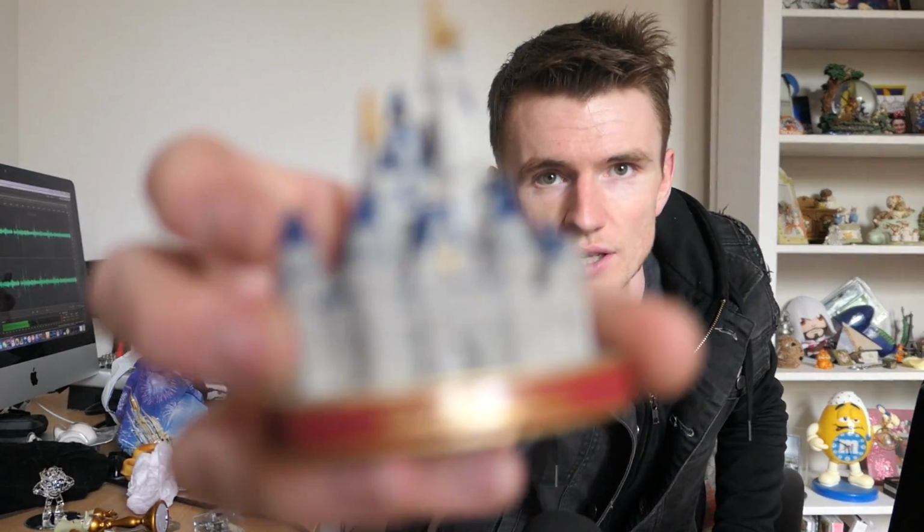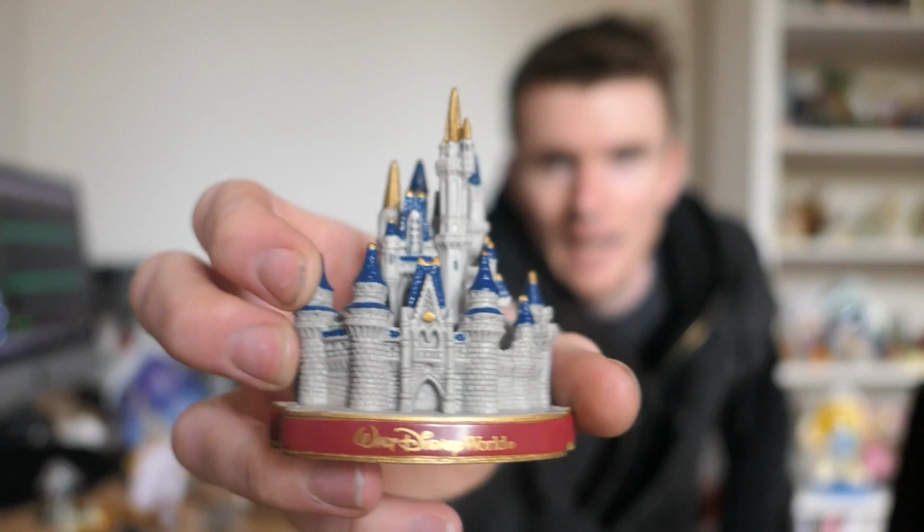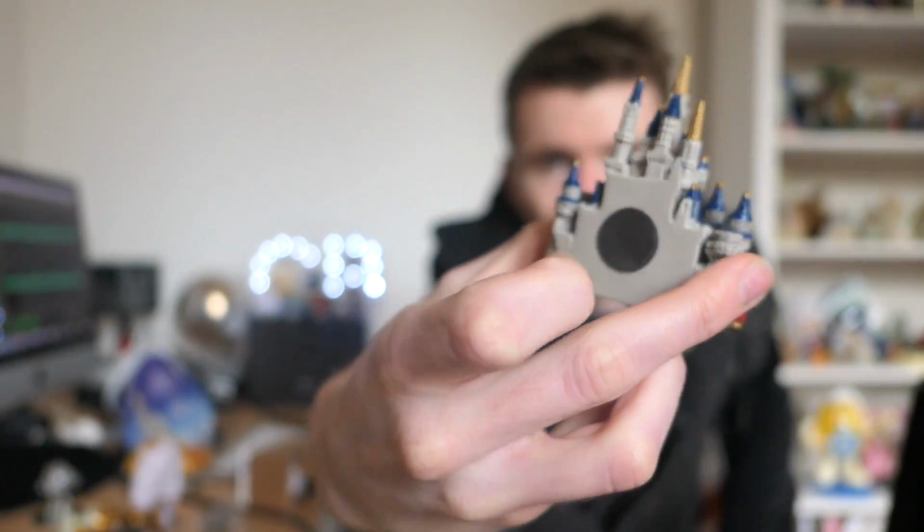These are the sort of fridge magnets I love. Hopefully I can just get the camera to get in focus so you can see it properly. There we go. So it says Walt Disney World at the bottom, and it's just Cinderella's castle, and a small magnet on the back there. So this looks really nice on our fridge as well. This is actually on the side of our fridge, the other two are on the front.